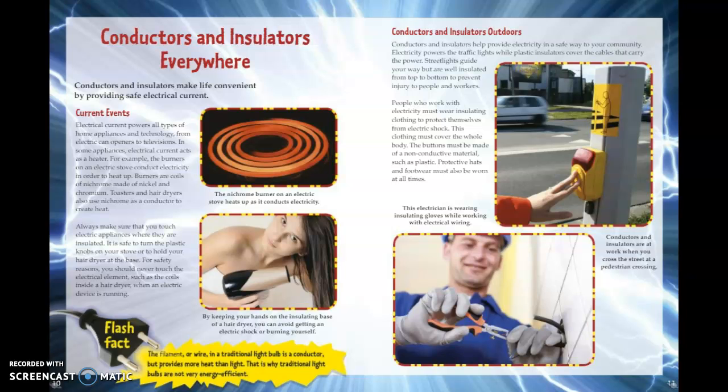Flash fact: the filament or wire in a traditional light bulb is a conductor, but provides more heat than light. That is why traditional light bulbs are not very energy efficient.